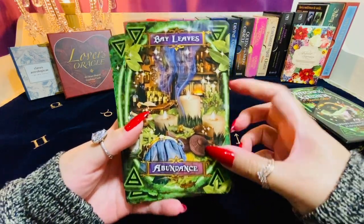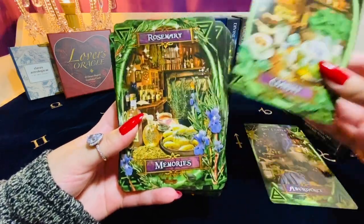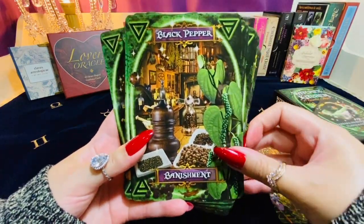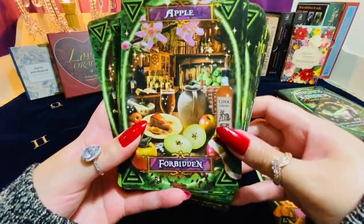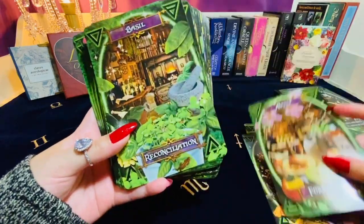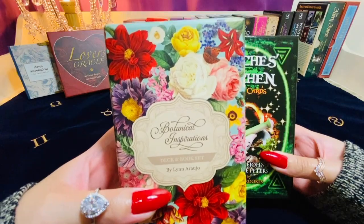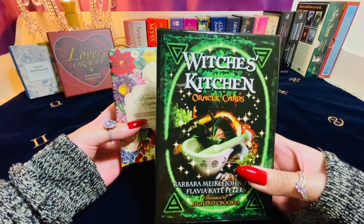Bay leaves for abundance. Mint for clarity. Rosemary, memories. Black pepper, banishment. Ginger, power. Apple, the forbidden, and so on. I recommend Botanical Inspirations if you want something truly elegant, and Witch's Kitchen for something more than just flowers.